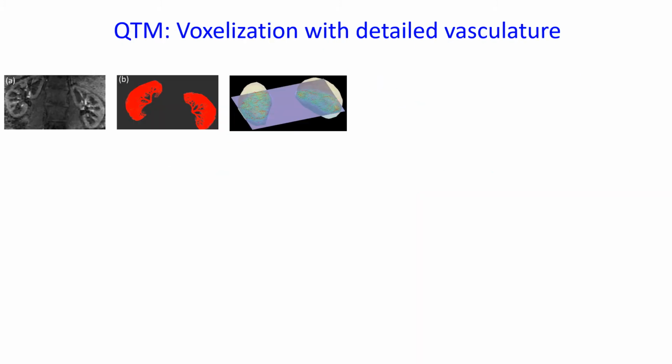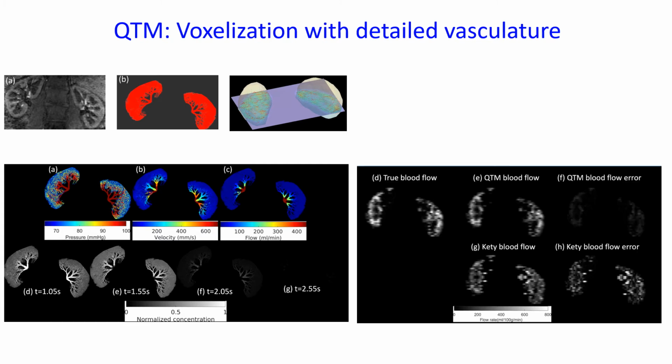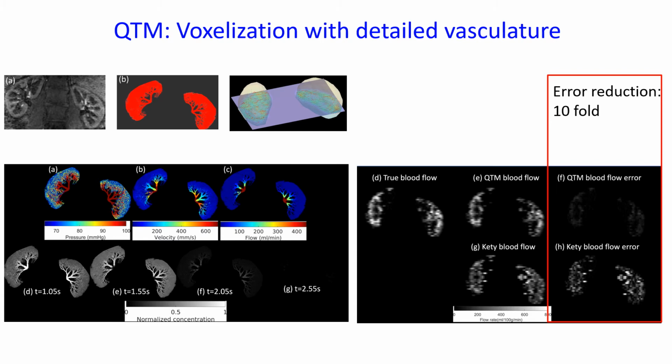We show here an example, the kidney. We can build the vascular tree structures, and we already showed we can generate the velocity maps. We actually did a nice validation. This is the first time we used computational fluid dynamics calculation to generate the velocities, the flow fields, and further simulate the 4D imaging, right? Then we do the processing using our QTM approach, and we also use the traditional Kety approach. You see here, we could reduce the error by a factor of 10.